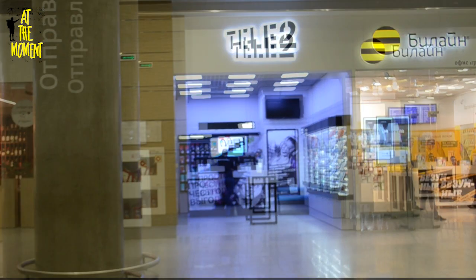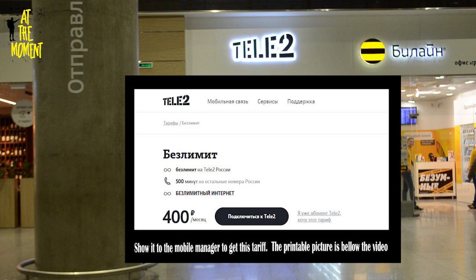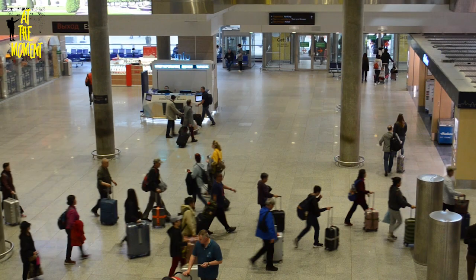Next thing you should do is to buy a local SIM card. A cheap price for local calls and internet you can get with a Tele2 SIM card. The price is good and the quality is fine.